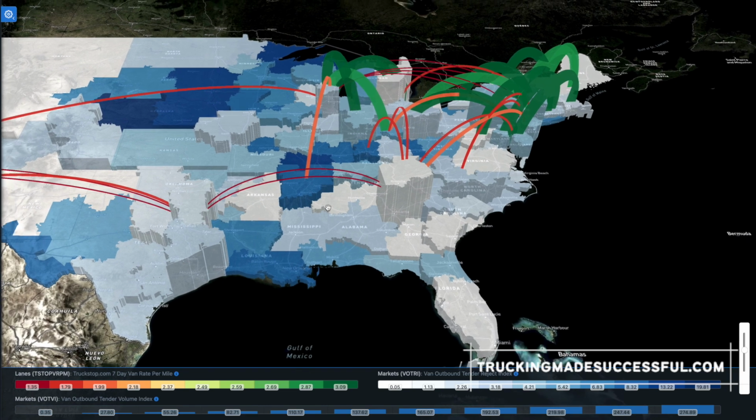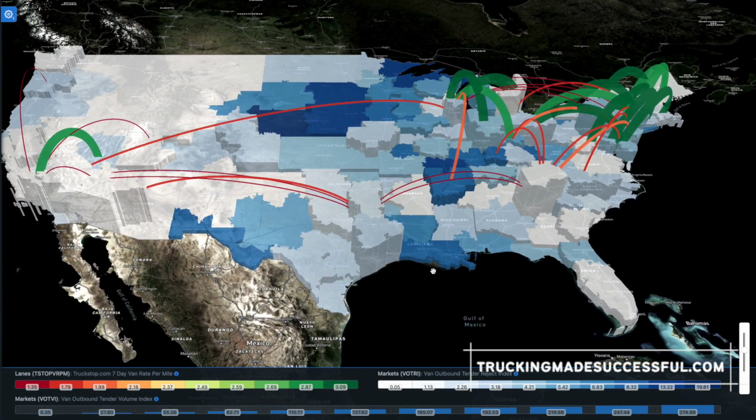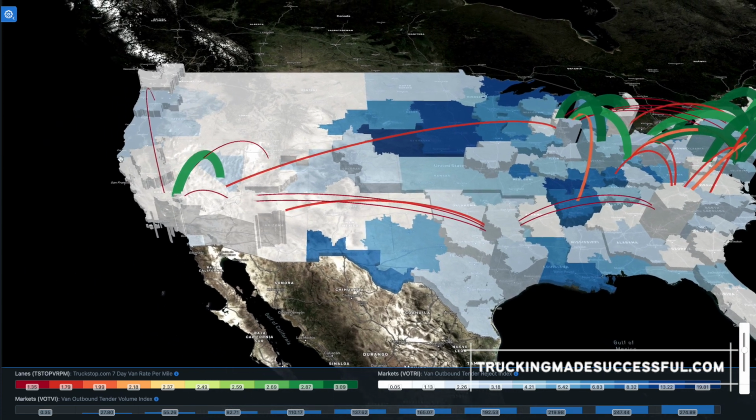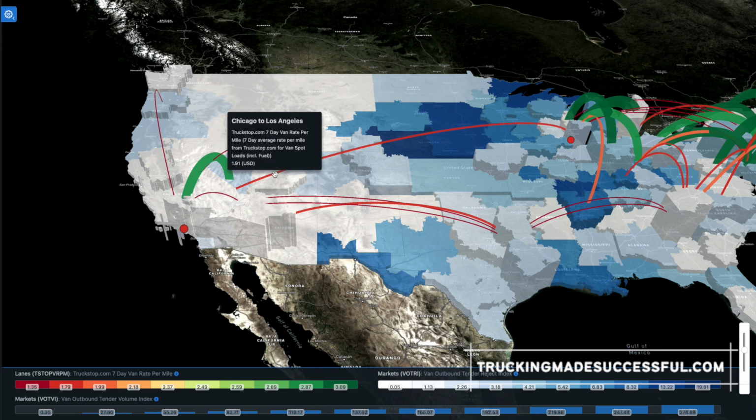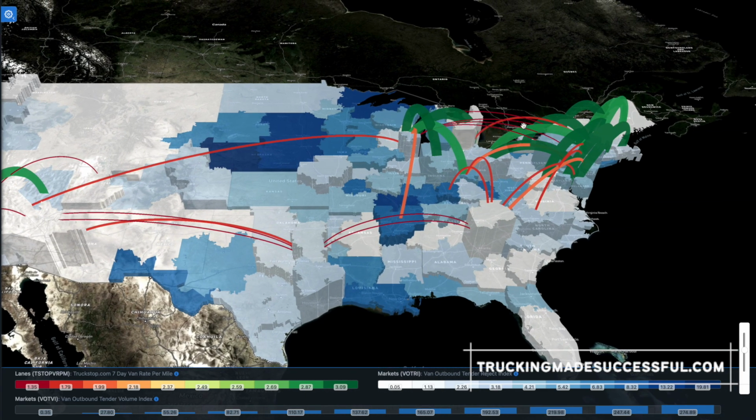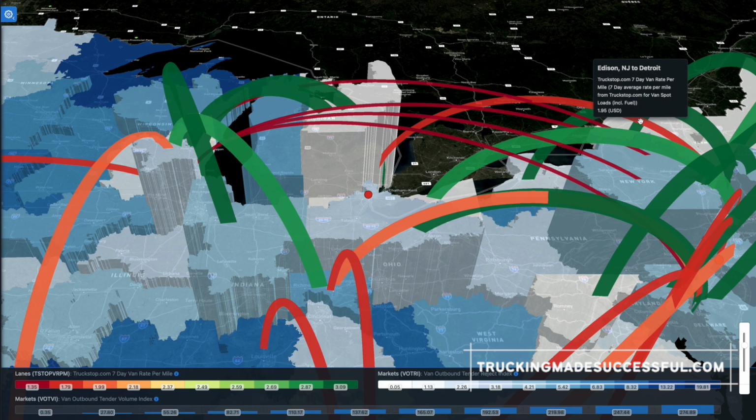Now, the red and orange lines are all of those loads that pay less than $2 per mile. And as you can see, the longer loads will pay less than $2 per mile for the dry van. So for example, let's take a look at this one. From Portland to Los Angeles, $1.37 on average. From Salt Lake City, Utah to Los Angeles, $1.35. From Chicago to Los Angeles, $1.91. From Dallas to Los Angeles, $1.60. So you can see the longer lanes usually pay worse. Of course, going from anywhere in the East Coast to somewhere closer to the Midwest will also pay less.